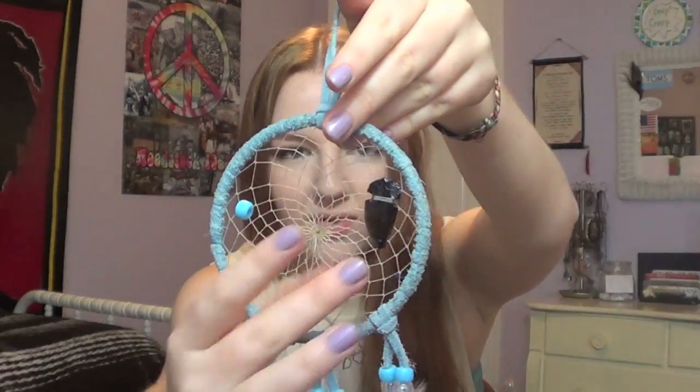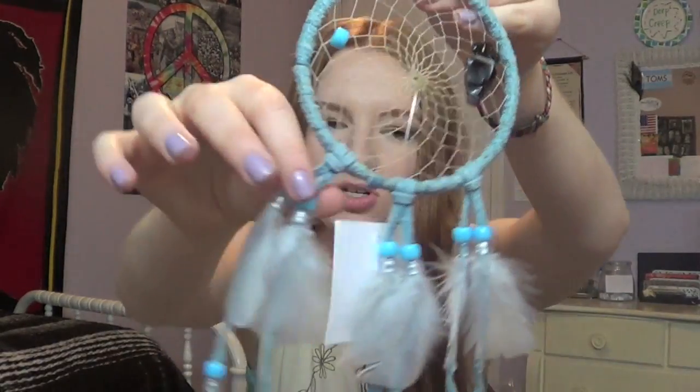And then the last and final thing that I'm going to show you is my second dream catcher that I got. I also got this for my car, and I'm going to put this hanging from the mirror. And it's this beautiful, I've never owned such a pretty dream catcher. It's this beautiful light blue color. It has a little bead right here, and then this little rock right here, and I just think that's really cool. And then the feathers are white, and so I got this for the car, and I think it's really pretty.